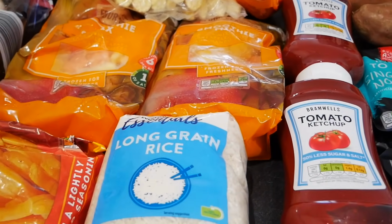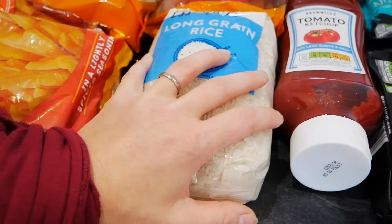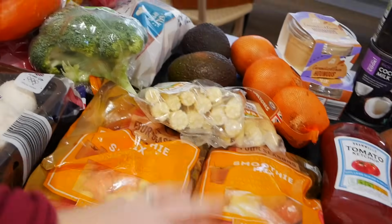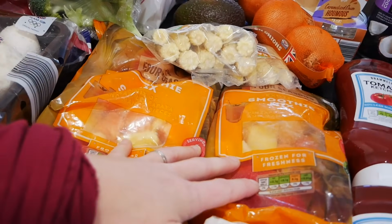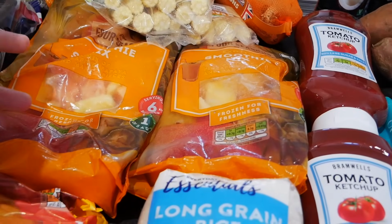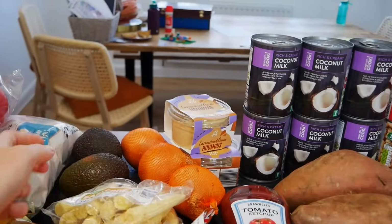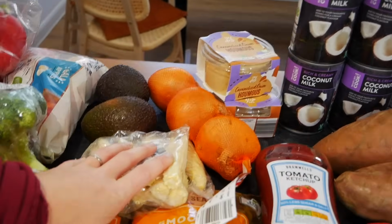We do have quite a lot of rice in, but like I said, I tend to get a few packs to make sure I've always got some in the cupboard. Frozen fruit for smoothies. Again, I think I do have a lot of this out in the outside freezer, but it will get used. So while things are cheaper, I tend to get them because food prices are only ever going to go up. Baby corn, the boys will demolish this in 2 days.